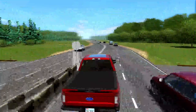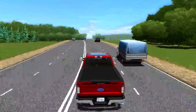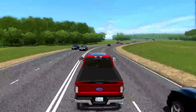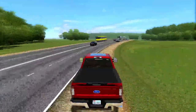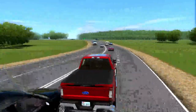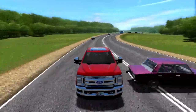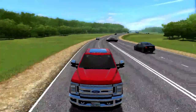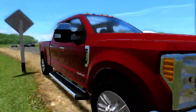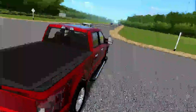Whoa. That was close. Yeah, you've got these massive tow mirrors. I'm going to actually take this up into the mountains because I can. Oh. Whoa. I think I hit somebody. Oh, shit. Notice he even put Texas license plates, because this is a very Texas truck.